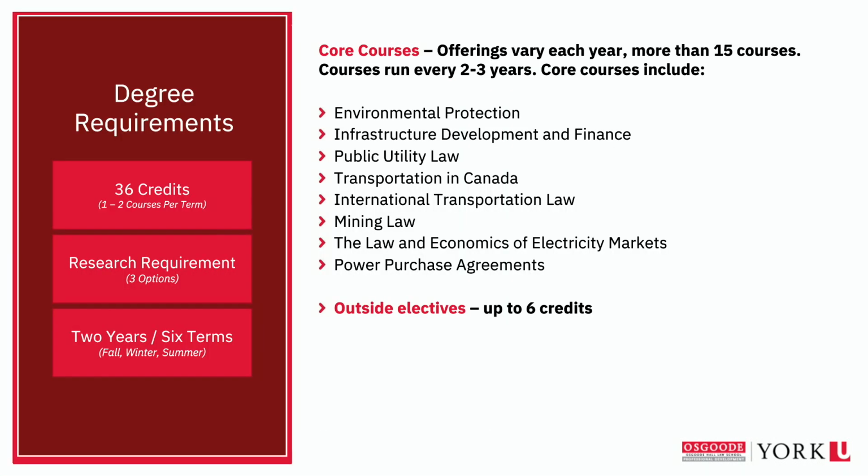In terms of the degree requirements for this program, they are quite flexible. You will be completing 36 credits to obtain the degree. As a part-time student, you typically would take 1 or 2 courses per term. And as part of your study, you would be completing a research and writing requirement.